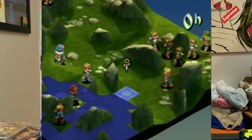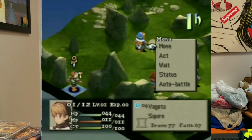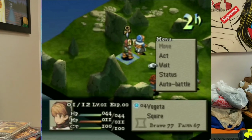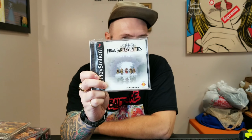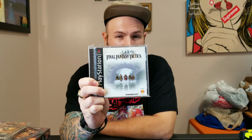So this was Square Enix's road they went down when they made a strategy RPG, and this is what they came out with. So there's been sequels, well, semi-sequels on the PSP and systems like that. So yeah, Final Fantasy Tactics, definitely check that out. You can get this game for right around the $20 price point. This is probably one of the more expensive ones I'm going to show you.